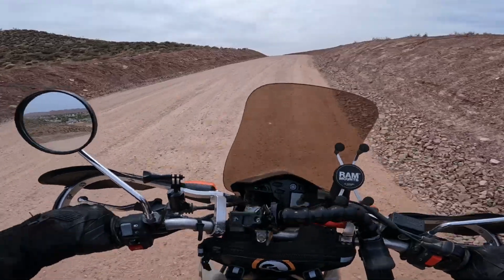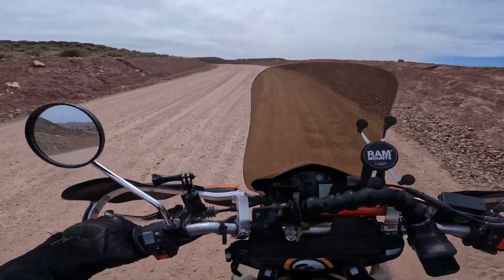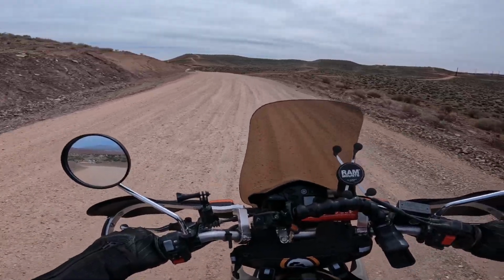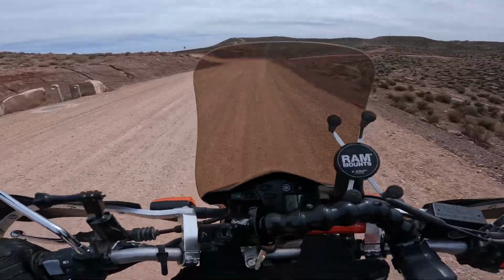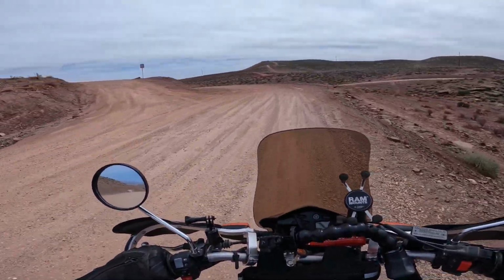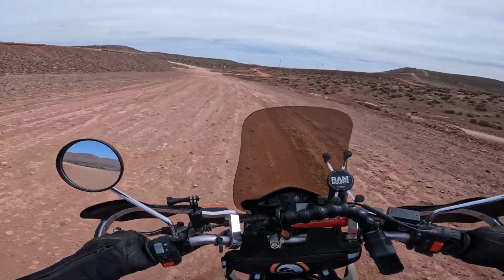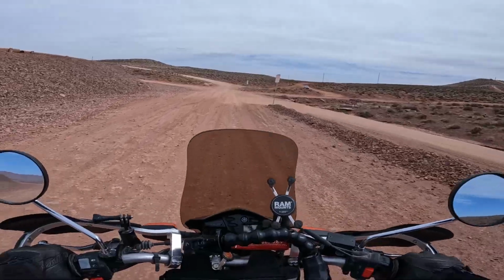But I went with this, and I bought it new, so I've had it a couple years now, and I've taken my spills on it, you know, ridden it on the dirt, ridden it on the asphalt. I've ridden it in the desert in California and Arizona and Nevada and Utah, and it is a fantastic bike, let me tell you.